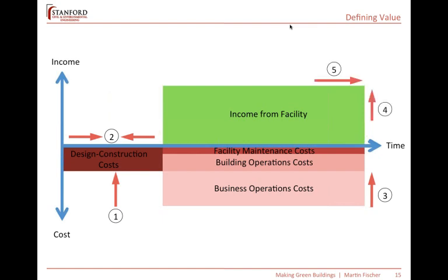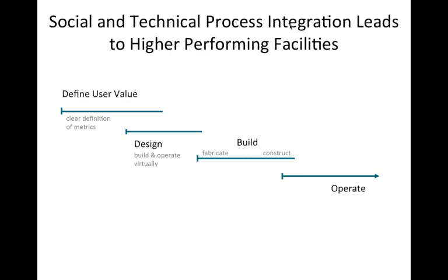So the key mechanisms I see of creating a high-performing building over the life of the project are, well, the key tasks are defining the user value, then designing, building, and operating the facility. And the key places where I feel we have to connect these processes is in the early design stage, when we need to validate what the user wants and what is feasible.